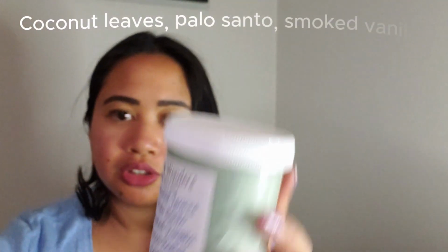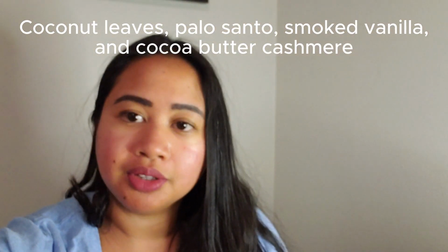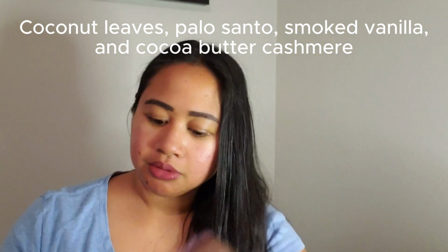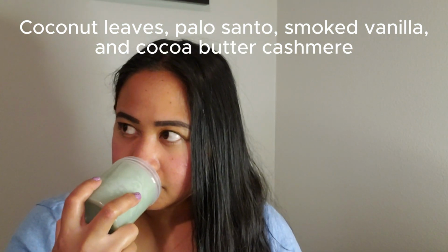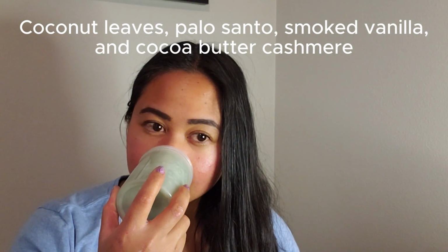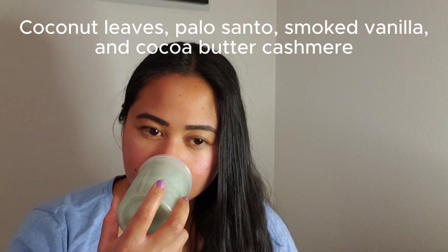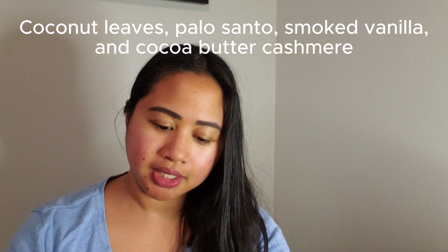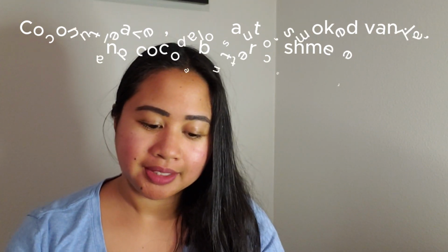This one is Coconut Leaves Palo Santo Smoked Vanilla Cocoa Butter Cashmere. This is a repurchase from my last order. I fell in love with this scent. So glad I was still on the website. This is like a tropical shampoo scent. So clean. There's a hint of coconut. So gorgeous. I can't really describe this very well, but I'm getting like a beautiful tropical shampoo scent.